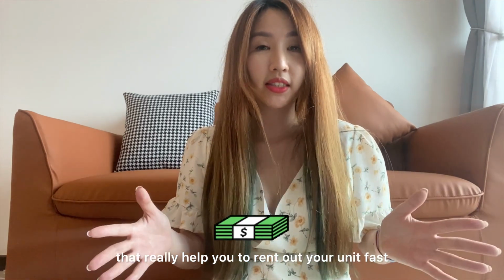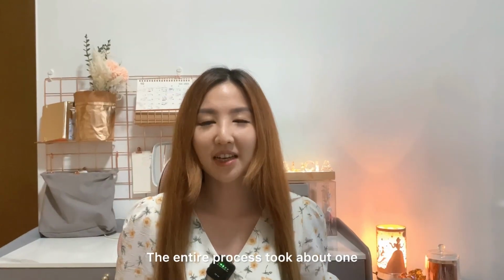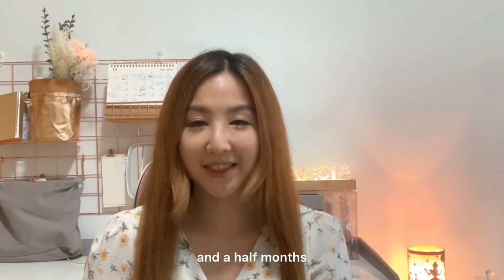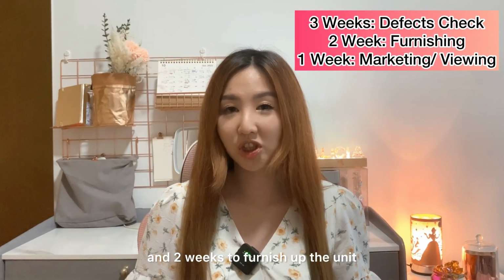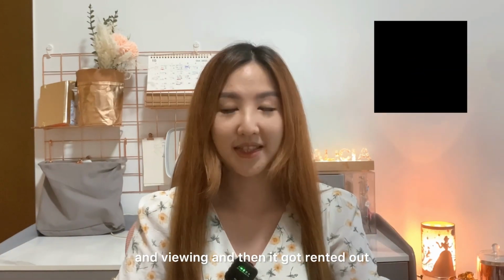So these are the things that really help you to rent out your unit fast and at a good price. The entire process took about 1.5 months: 3 weeks for the entire defects process, 2 weeks to finish up the unit, and 1 week of marketing and viewing, and then it got rented out.